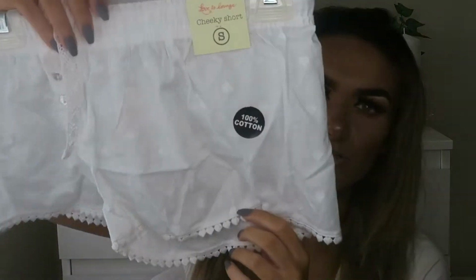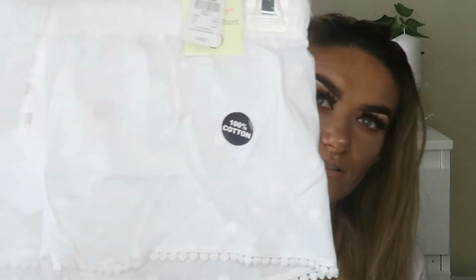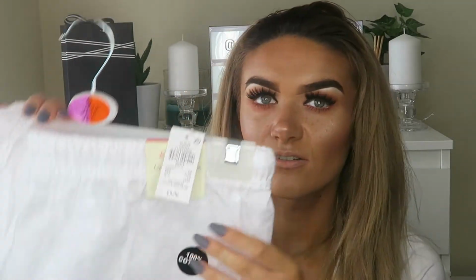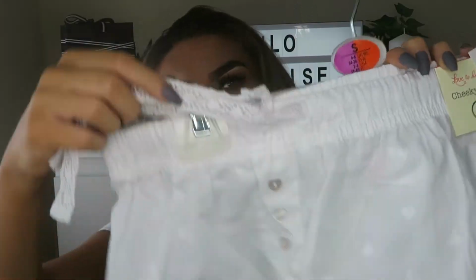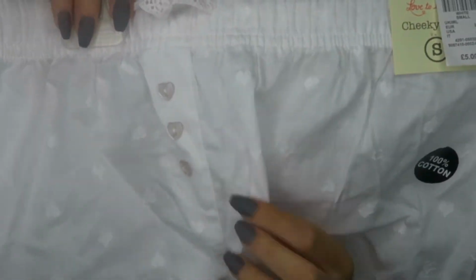So I picked these pyjama shorts up. They have little hearts on and I just thought they were very cute. They're like embroidery sort of detail, I think that's what it's called. These were £5 and I got them in a small. Then they've got this little cute detail at the bottom. It reminds me of those shorts you see people wear to festivals, with the detail on the bottom and these cute little ties. I don't know if you can actually tighten them though. Oh yeah, you can. The little buttons are hearts, so I thought that was really sweet. They'd be nice to wear in bed or just around the house because I love wearing shorts. At the moment I've actually got my pajama trousers on.